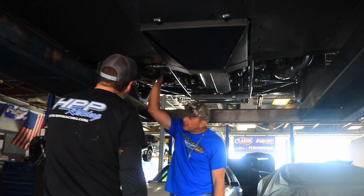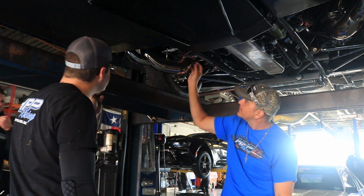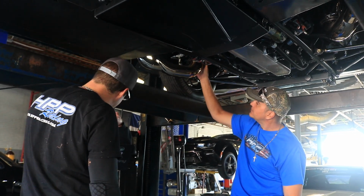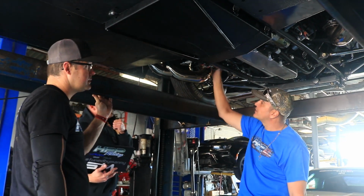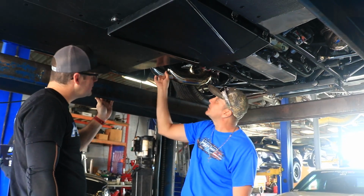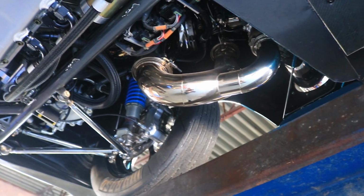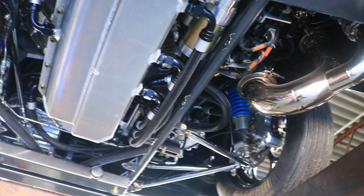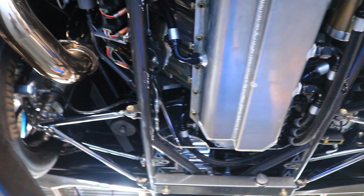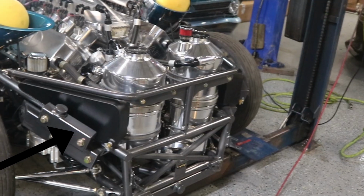You said these are stainless billet collectors? Yeah. Is that polished stainless? It is. So you've got a polished stainless steel collector, all into a turbo kit. Twin. We'll bring it down so you can see everything else. It is a twin, what are they, twin 88s? 98s. Twin 98s.